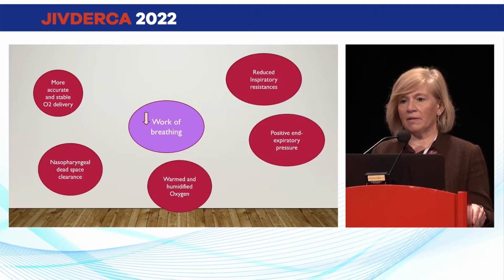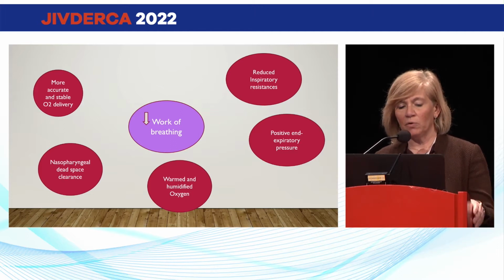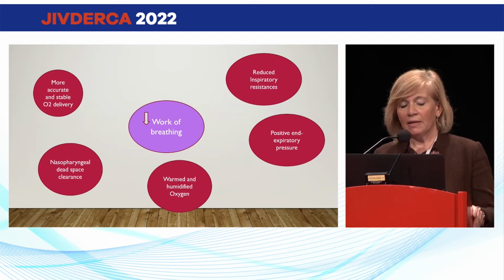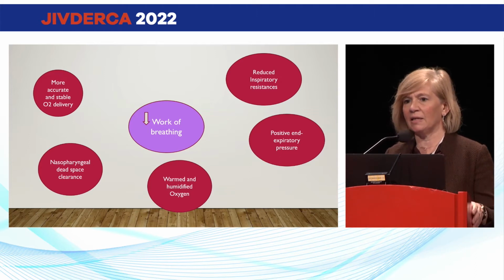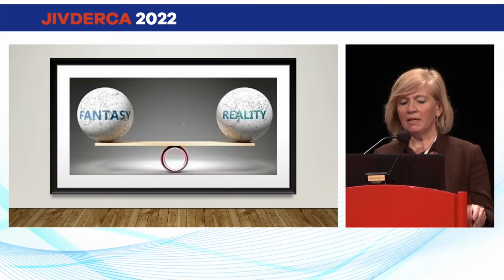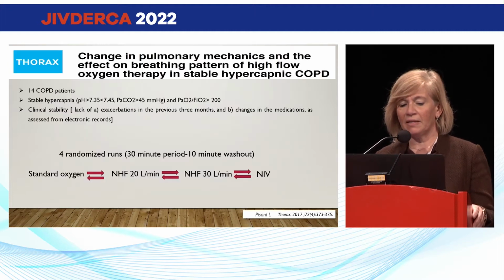So what we really know, and I will not spend many words about this, are the physiological effects of high flow: more accurate and stable oxygen delivery when we need it, nasopharyngeal dead space clearance, reducing respiratory resistances, positive expiratory pressure, that means increasing of expiratory resistances. All is able to reduce the work of breathing. And actually, the question is, is this true? Is this a fantasy or reality?